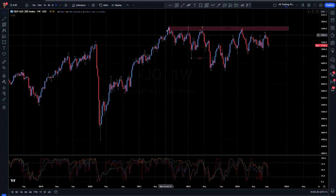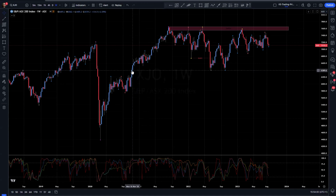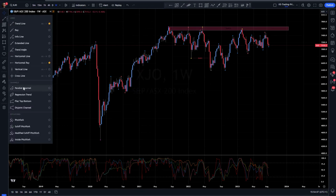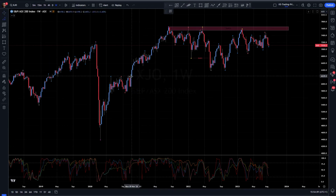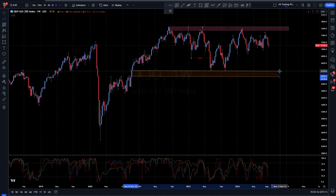In this impulsive move, I like to see which are the key areas where I can expect the market to come through. So I will start with the top level. This fair value gap has been mitigated. This one has been mitigated. This is also mitigated, and this one has not been mitigated just yet. So let's mark this one first. We will mark our first fair value gap in this area. Okay, that's the one.